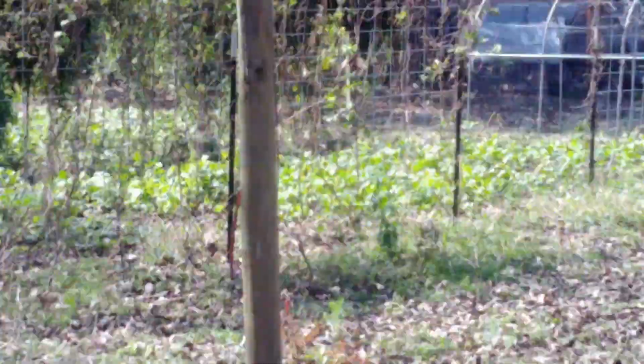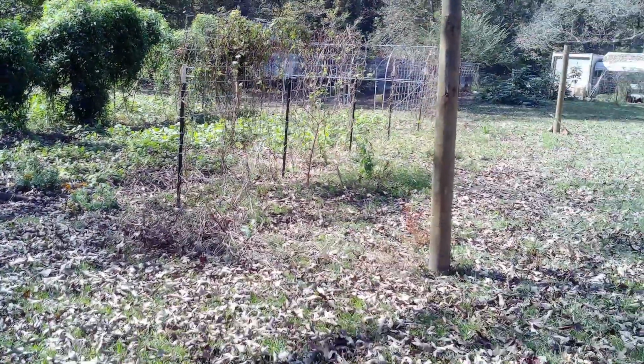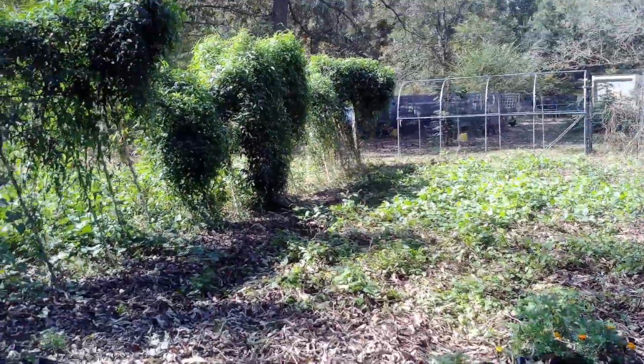Alright, let's see. This is what's left of the garden. We still have, we're going to take them for seed.